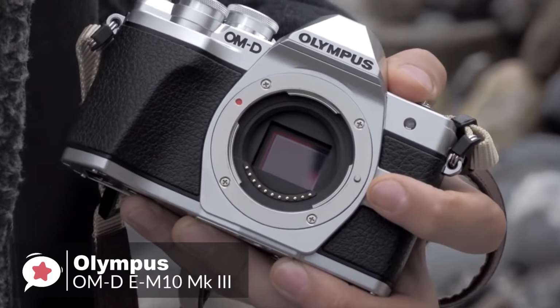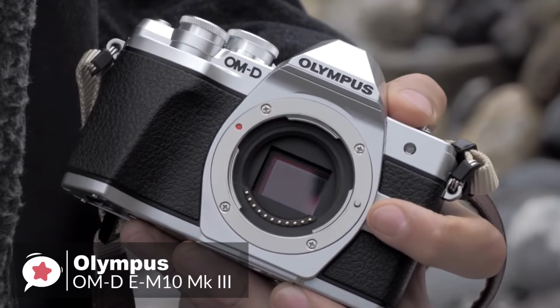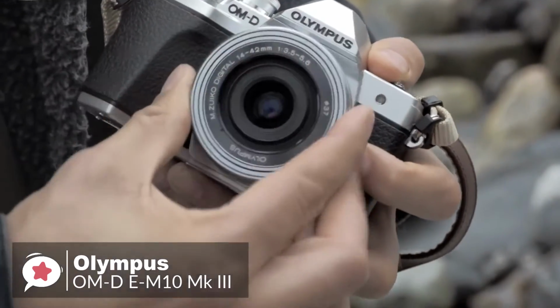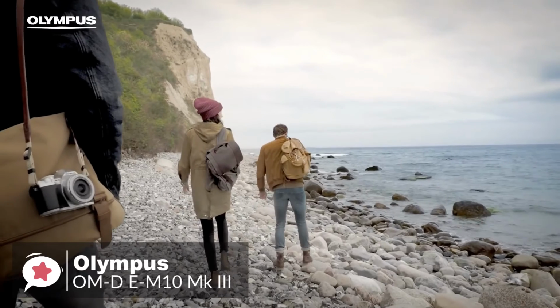Design-wise, the EM10 Mark III is available in black or a silver and black combination for that extra retro finish. Overall, the body is very compact, weighing just 14.5 ounces, which includes the memory card and battery, so it's convenient to take everywhere.